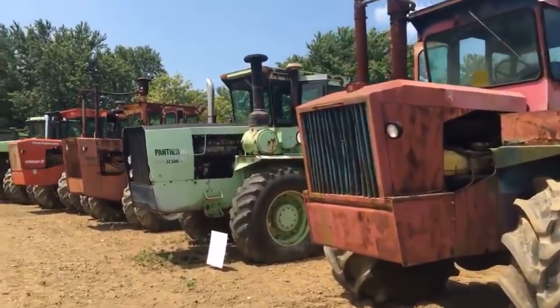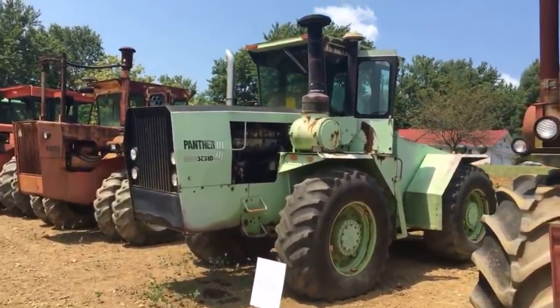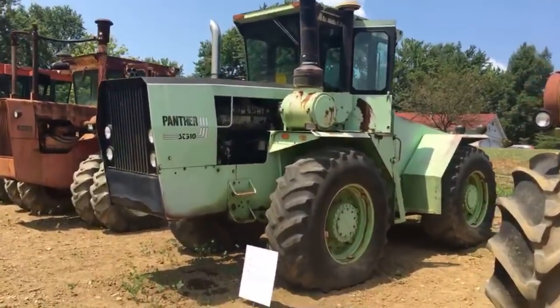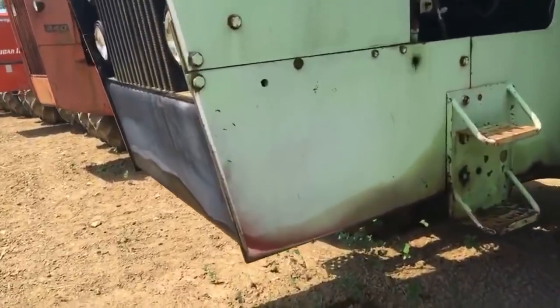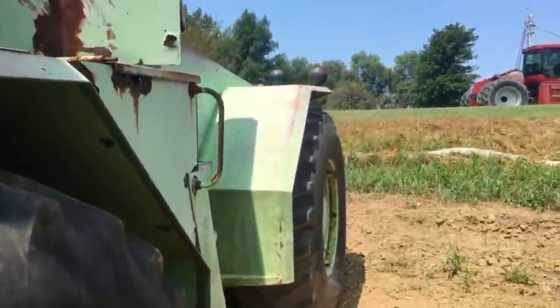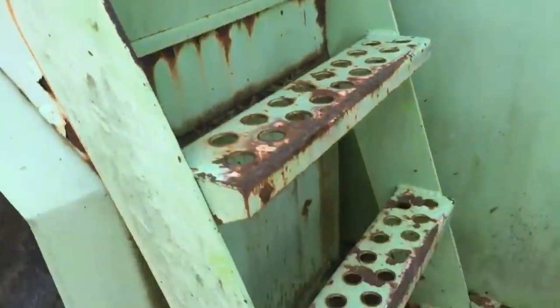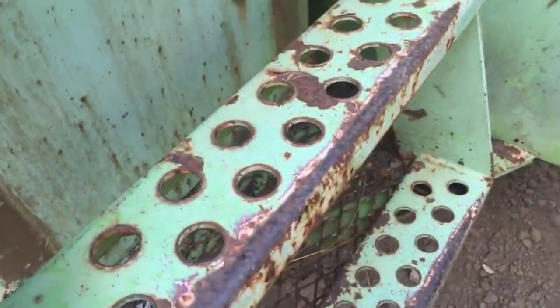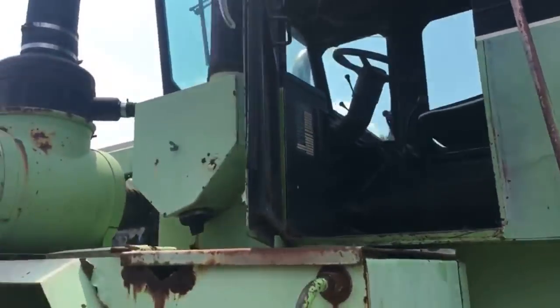Here's another very rare Steiger, and this is a Panther ST310, which is pretty common, but this one was painted pink originally, and we can see up here some of that pink paint right there. And we come up here on the fenders, you can see some of the pink paint showing through. Of course, on the steps where there's wear. Chris will eventually restore this tractor back to its pink color.